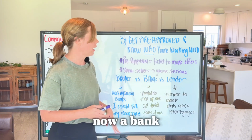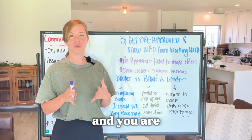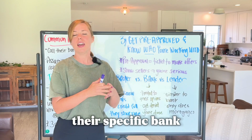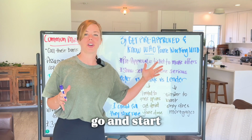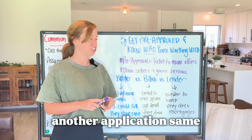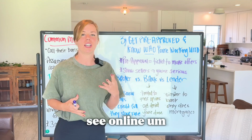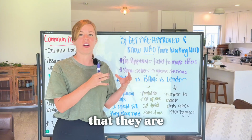mortgages. A bank is what you think of like Chase, Wells Fargo, and you are limited to their loan options and what they are working with within their specific bank. And if you end up getting denied, then that's it. You have to go and start over with someone else. Someone else has to do another credit pull, another application. Same thing with a direct lender. These are going to be your really big name lenders that you see online. Again, you are stuck with whatever programs they are offering.